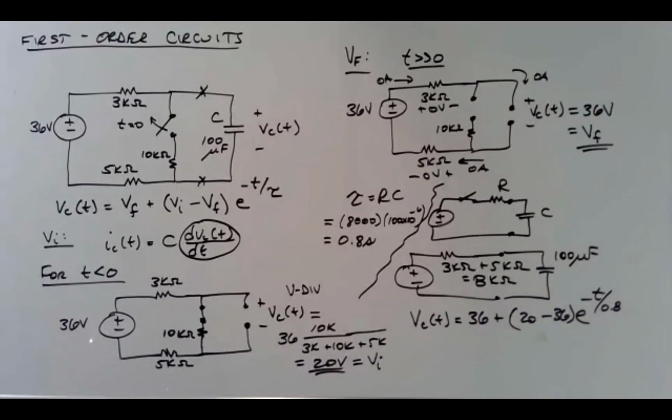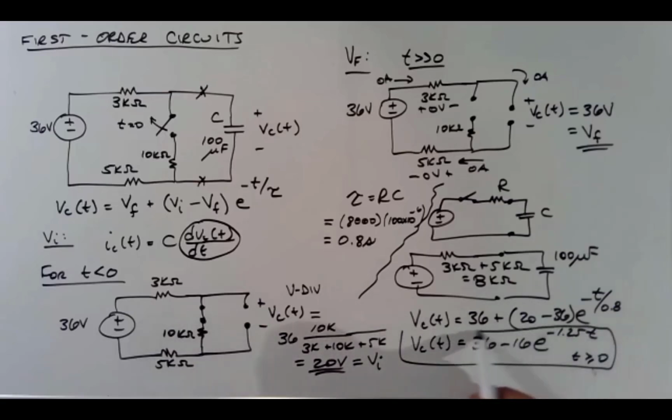And so what you get is VC of t, if you simplify this a little bit, combine some terms: 36 minus 16 e to the minus 1.25, 1 over 0.8 t volts, for t greater than or equal to 0. So that's how I would suggest solving this.